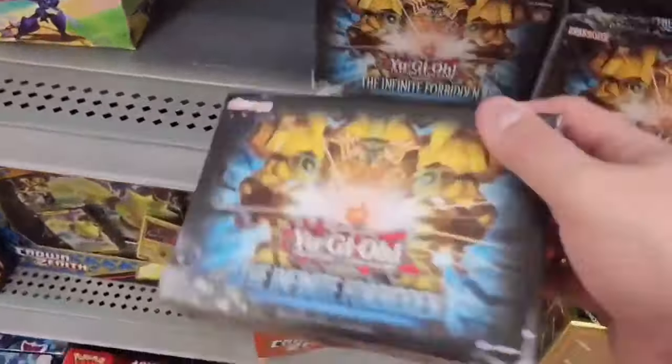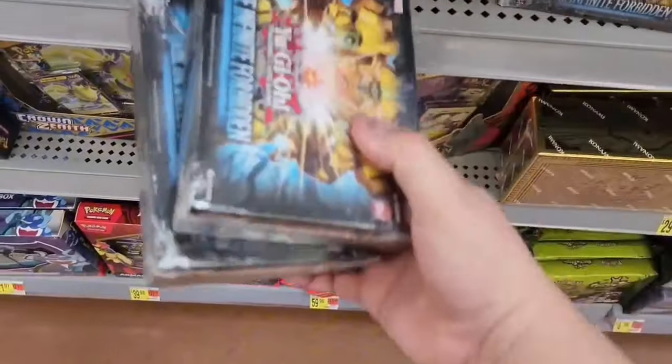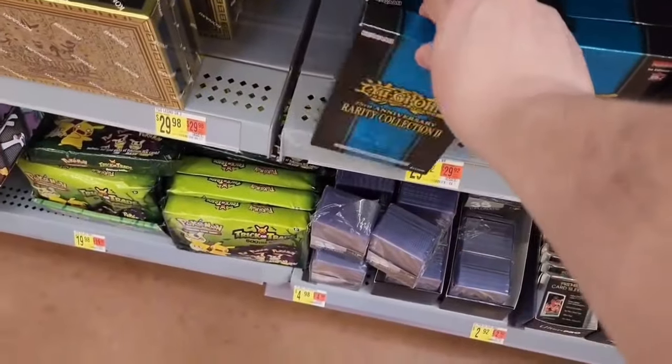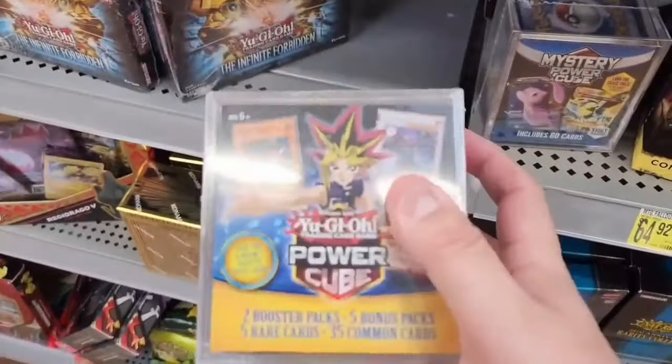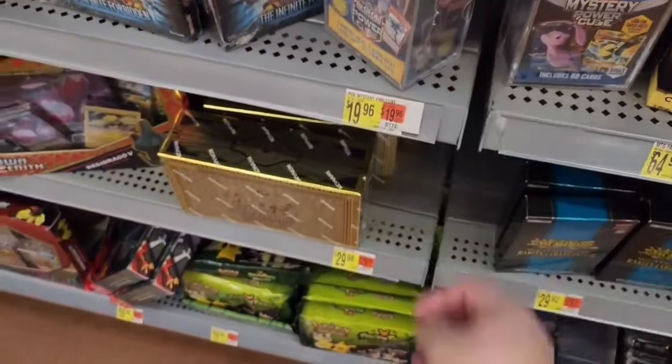Walmart had these mini boxes, which are great. I'm going to have to buy a couple of them because this product is good for the challenge of today's video, which I'm going to explain in a little bit. Now, Rarity Collection 2, guys, even though every pack has value, I'm going to have to skip it. It's just too expensive. Now, I cannot believe they still sell these power cubes, man. If you guys see these power cubes, do not buy.